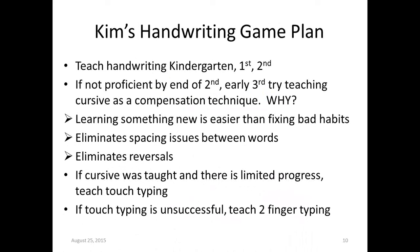So to see people 2-finger typing, it just kind of irks me a little bit, because I know that if they have a fine motor issue with handwriting, the odds are that being able to use every single one of their fingers separately to type efficiently is probably not going to work very well either. So 2-finger typing, there's research that shows that people can type between 40 and 60 words per minute with 2-finger typing.